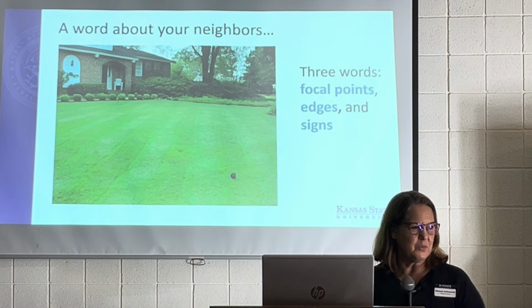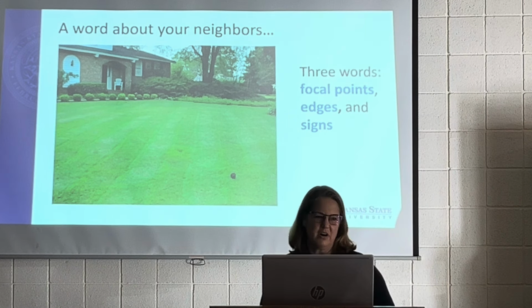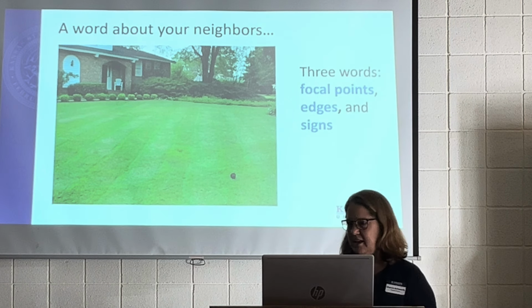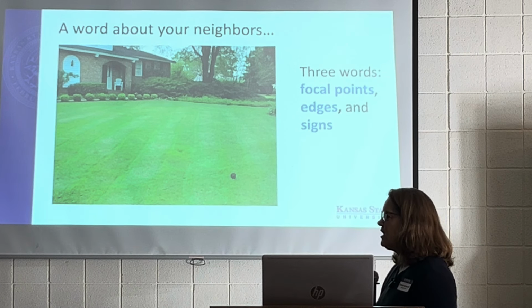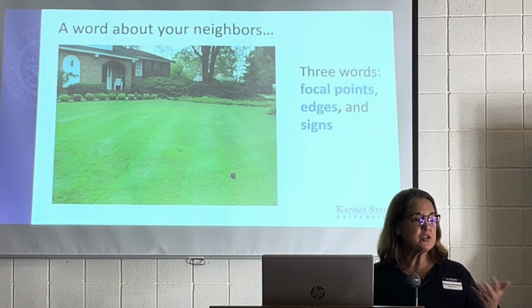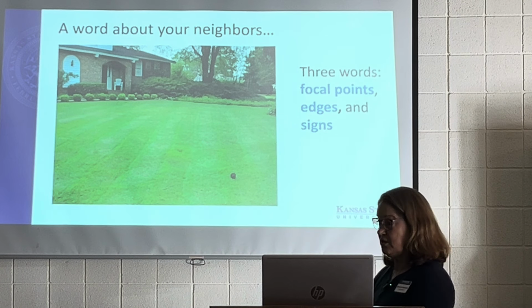So, a word about the neighbors. We were just talking, just before this presentation, a little bit about the weed ordinance in Lawrence, which is going to be modified in the next coming months. But it's a different aesthetic when you're planting a lot of natives. So that's why I sort of ease into this. By integrating plants, it's easier on you, it's easier on the neighbors if you're starting to integrate native plants.